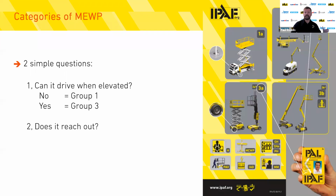Next question is, does it reach out? If the answer is no, it's a type A. If it's yes, it's a type B. So then we simply combine the group and type to create the category. For example, in the poster bottom right, it can drive at height, which is group 3, and it can reach out, which is a type B, so it's a 3B.